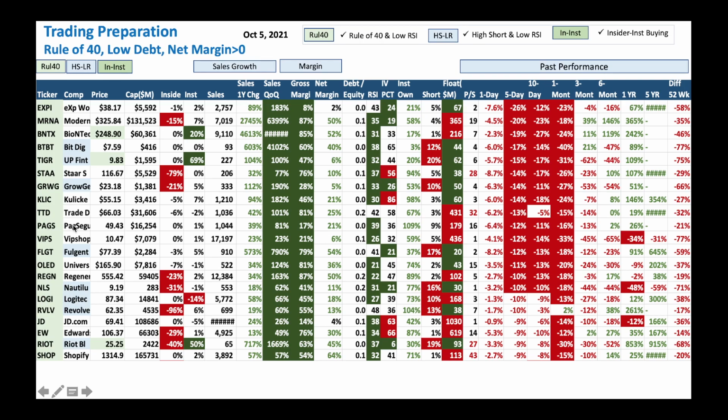PAGS is again one of my favorite fintech plays in Brazil. Stock has dropped a lot. This is a great buy at these levels here. And we got a few more here with Vipshop, FLGT, and so on and so forth. We should look at some of these names. I also love crypto stocks like Riot Blockchain here. It's also a good play. We should take a look at that one too.